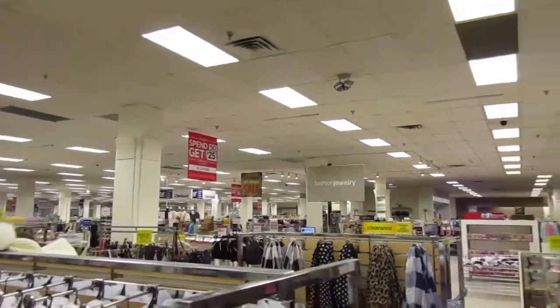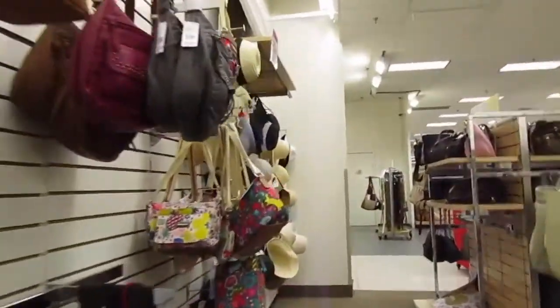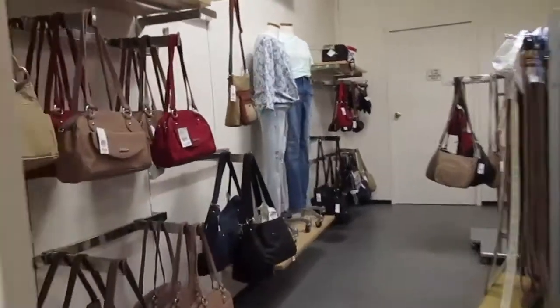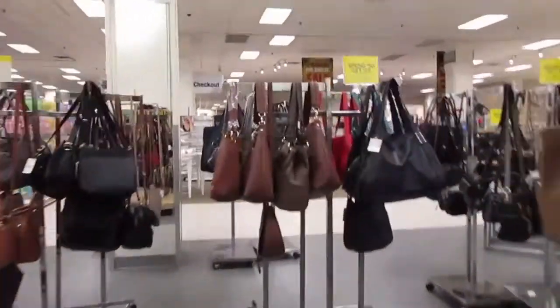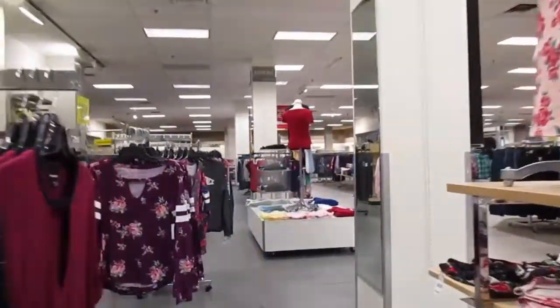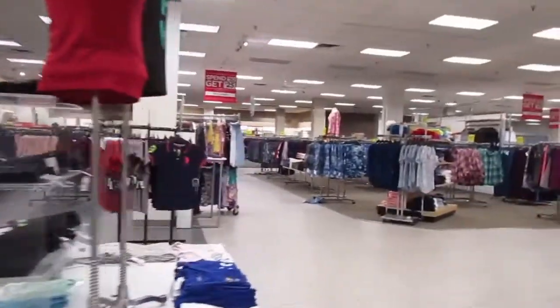So here's a quick pan around the Sears area. I took it around the socks and purses and the clothes area. And I bet those purses have been there for ages. They look kind of old, like mid 2005 old kind of thing. I bet the clothes here also have been here forever.